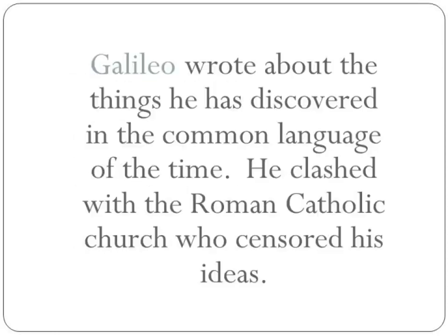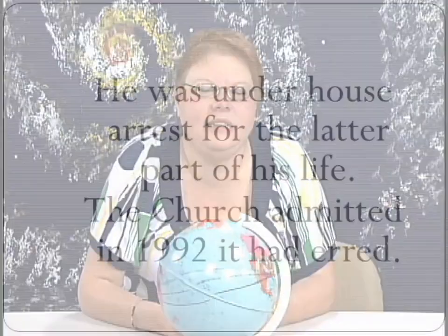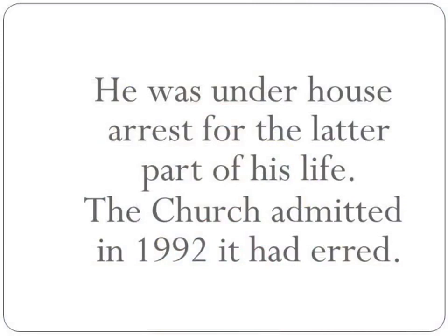Now, unfortunately, he also tended to clash with the Roman Catholic Church, who censored his ideas. And in fact, during the latter part of his life, he was certainly under house arrest because of this, in terms of saying that the church did not have the final say, the fact that there were things going on. And so, unfortunately, he did clash quite a bit with the Roman Catholic Church. Notice, guys, that in 1992, the church did admit that it had made an error in trying to censor Galileo's ideas. And then, like I said, he was also kind of blind from looking at the sun through the telescope.